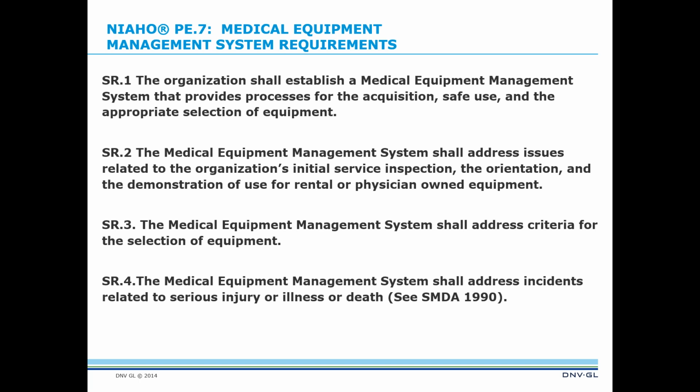What they do is they'll sit down with you on inspection. Let me see your management plan. And then they ask you something. Prove that in writing. Let me see the policy. You address all issues related to the organization's initial service inspection, orientation. You get new equipment, what do you do? Let me see it. Show me proof of that. So everything that you say and do, just make sure you have it documented.